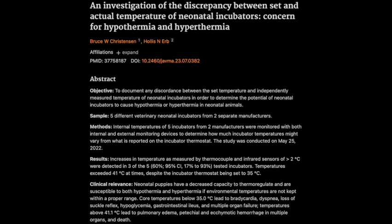But then they took a rectal temperature on one of the puppies, and it was over 42.8 degrees Celsius. That's a huge difference. That's a massive difference. So that's why they decided to look into this further.